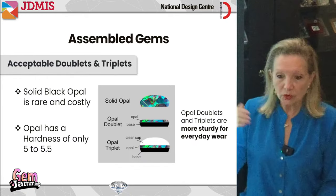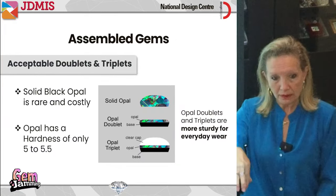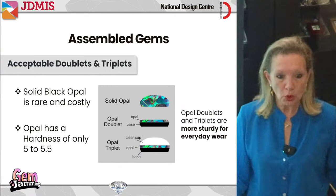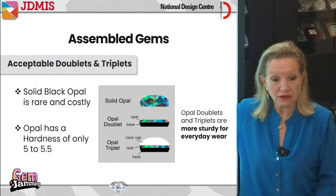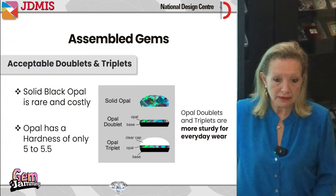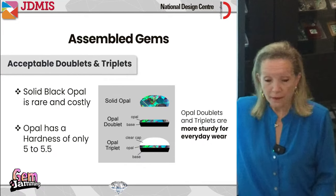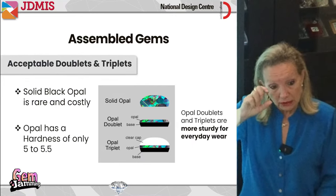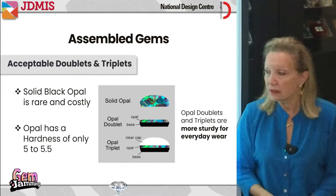So if you're going to wear it every single day, in a ring or on a bracelet, if it's on an extremity and might knock things, then you are better to have either a doublet or even safer, a triplet, where it has a clear quartz cap on it. So quartz, natural material, opal, natural material, the base is chalcedony, natural material, three pieces of natural material connected together to provide strength to the material. That's really what it's for.